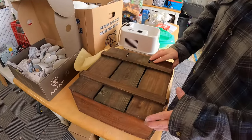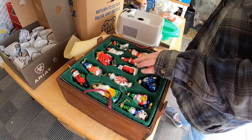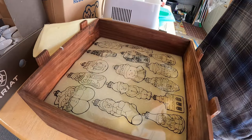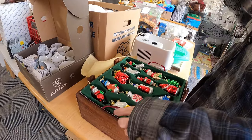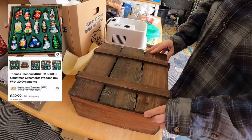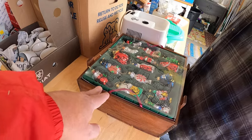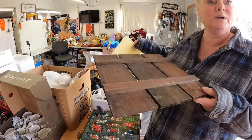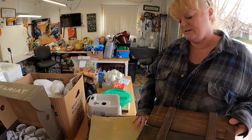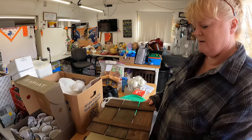This one we picked up at our last thrift store. It is a Thomas series, 30 different Christmas ornaments. So it's a collection. Another layer underneath there. Yep. And we paid $12.50 for this, and it comps at about $50. We found another one of these we really liked at a garage sale last year, but it was really expensive. And the comps at that time were not what they are now. Yeah, okay. So that's because Christmas is nearer. We were looking at it in June. All right, well then you better list it soon.